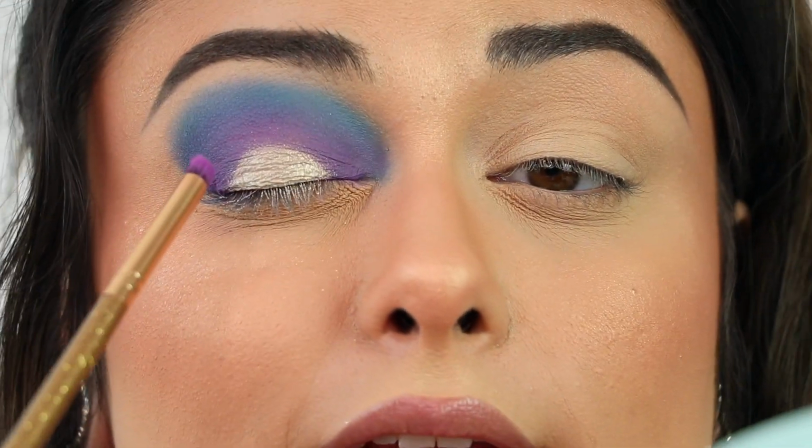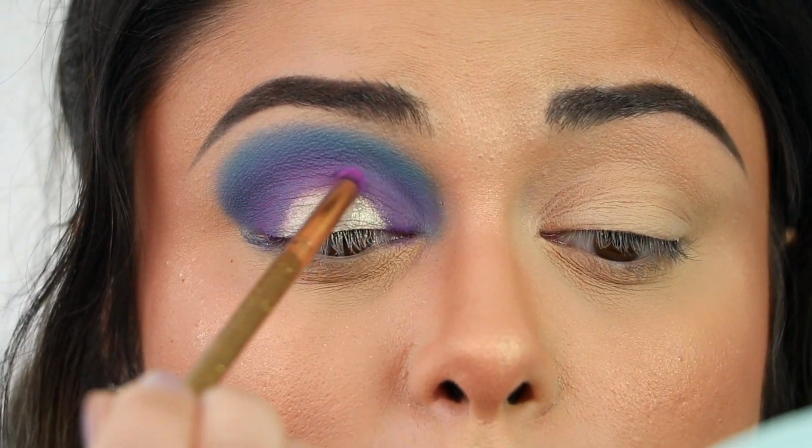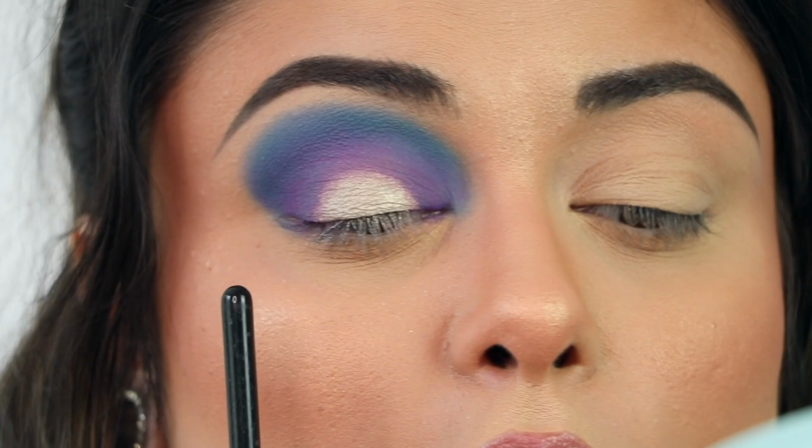Then I'm going to go back in with the little purple brush and clean up the edges where the shimmer went a little crazy. Okay, so that is what that looks like all finished.